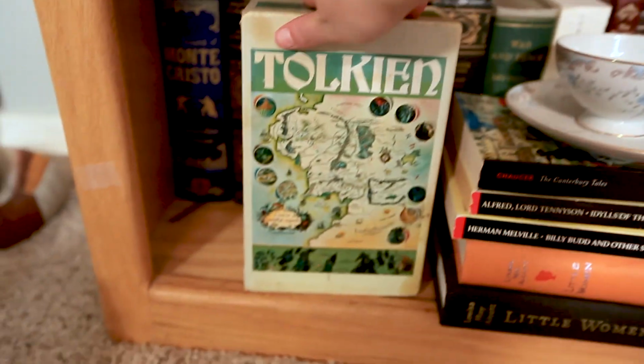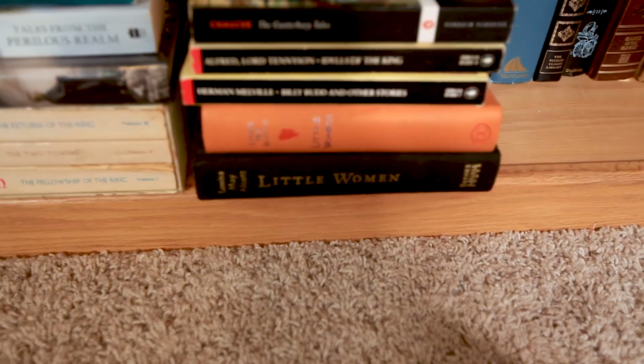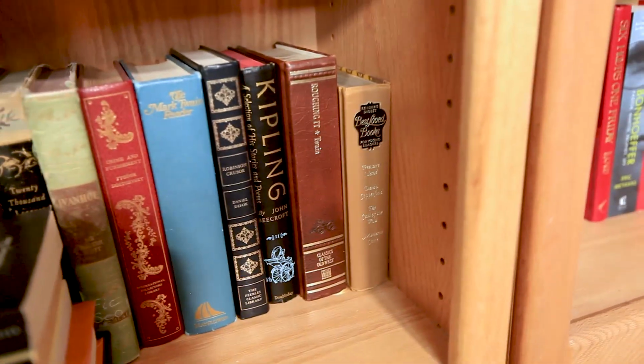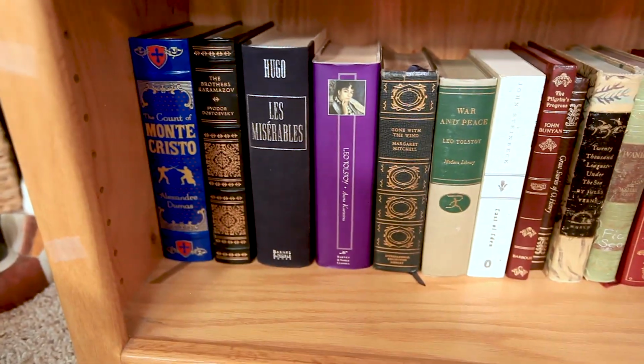And then the last shelf is right over here. I've got my cool, I think 70s edition of The Lord of the Rings. And then down here's just a few more classics. Right here, I have just more classics, a bunch that I have not read. Okay, and then right behind The Lord of the Rings are my big, huge, giant books.